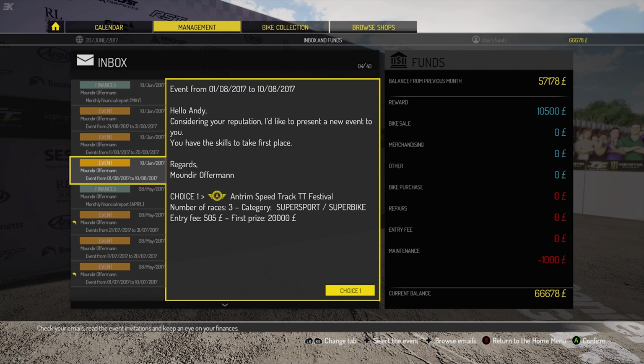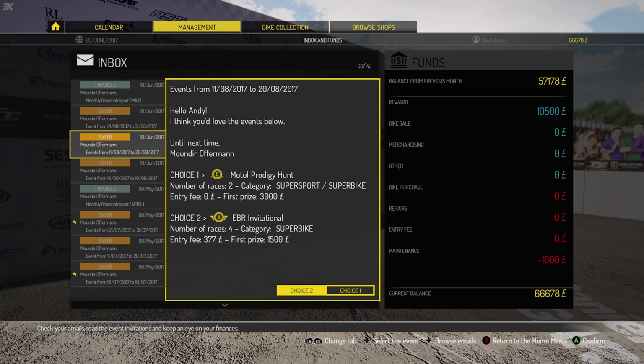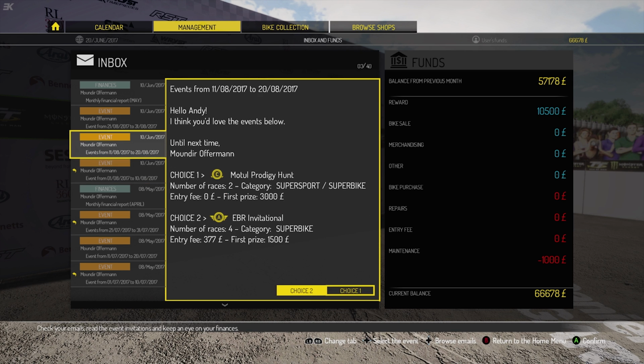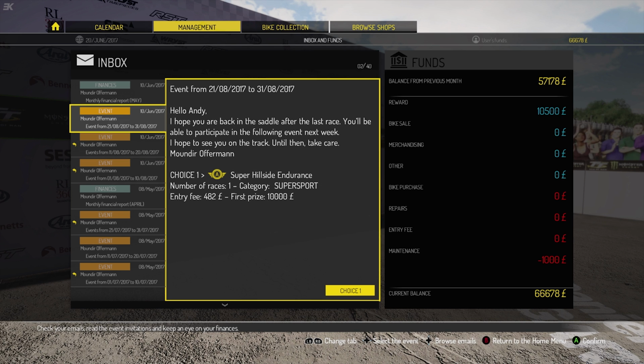Or shall we just leave it and then wait for this TT Festival? And then we've got a choice here. Do you want 2 races or 4 races? I think we do the 2 races. Why would you want to do choice 2? 4 races, you've got an entry fee to pay as well, and first prize is half as much as choice 1. And then we've got the Super Hillside Endurance, 1 race on the Supersport bike.